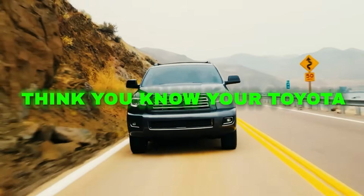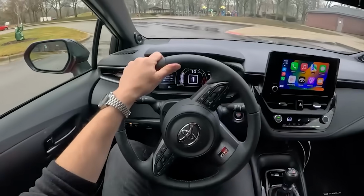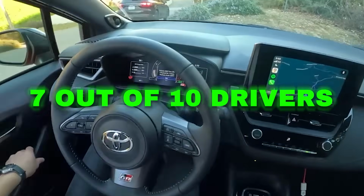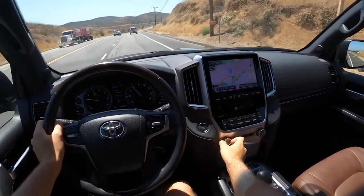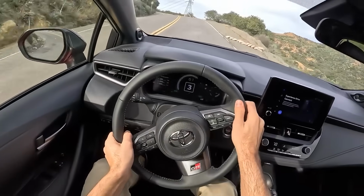Think you know your Toyota or Lexus inside and out? Think again. There are some cool hidden features tucked away in your car that most drivers have no clue about. Yep, nearly 7 out of 10 drivers are missing out on these awesome tricks, like lane trace assistance or turning your key fob into a remote engine killer.